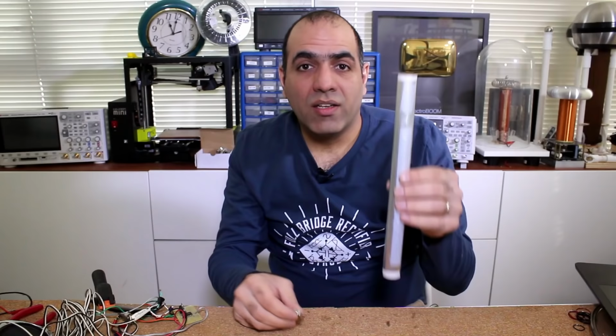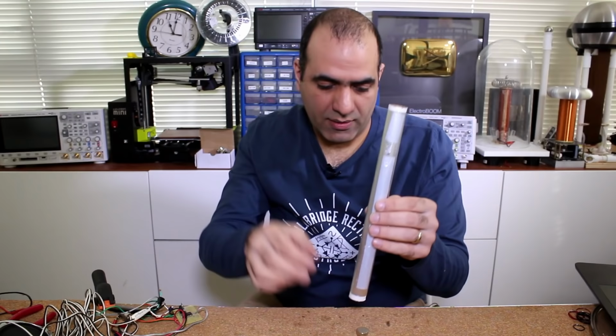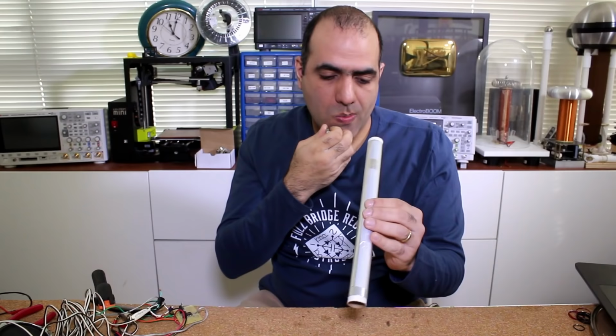Now my magnet drops through air at this rate and through the pipe the exact same rate. Thanks for cheering me up. Well, I guess that's why we need to know how things work.